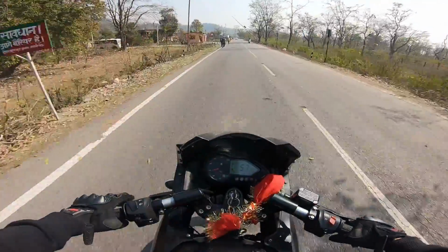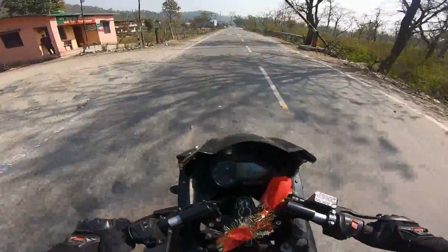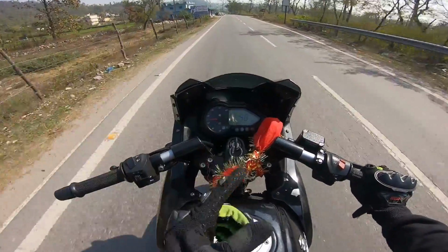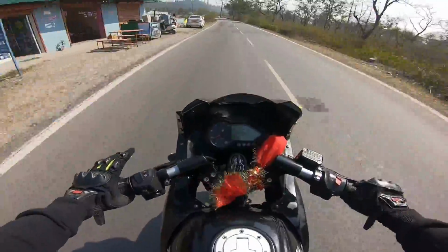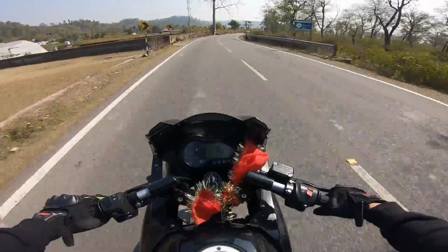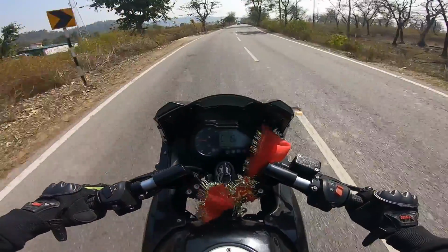This engine produced about 20 horsepower and 18.5 newton meters of torque, and that's a bit more than you get from the NS and RS200, so that is very good, and that's why the mid range is absolutely epic. Okay, now fifth gear, 60, open throttle, 60, 65, 70, 75, 80. So that is the level of performance from this engine. It is absolutely fantastic.